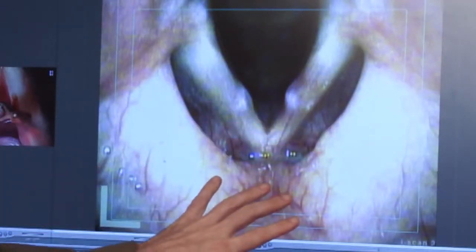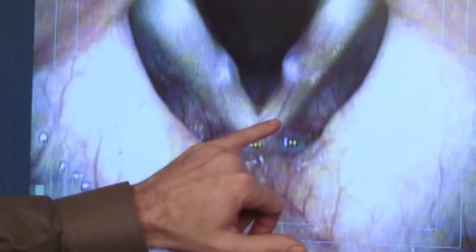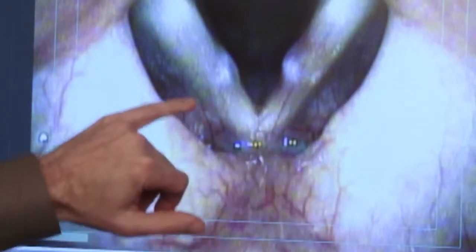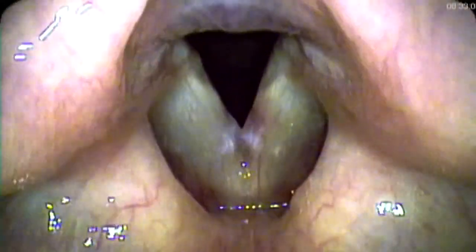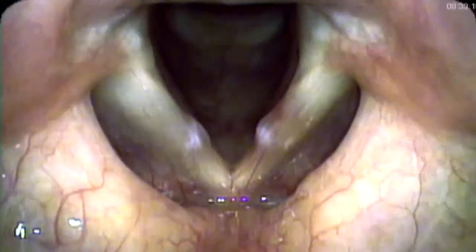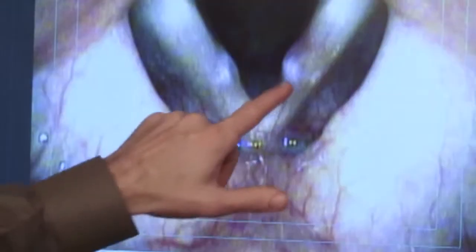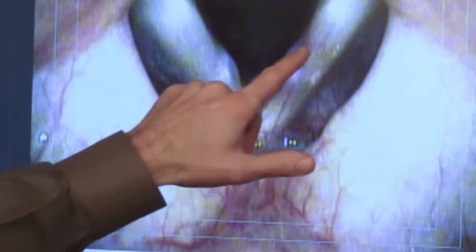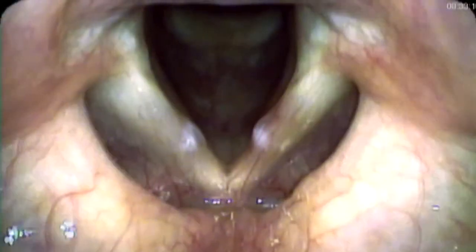And here I have turned on a color filter that shows the red more prominently. And these large vessels that come in from the side are ones that tell me chronic vocal overuse. The blood vessels have been broken before, and when they healed, they healed larger. I can see this redness surrounding this. That is just small blood vessels going into this hemorrhagic polyp.